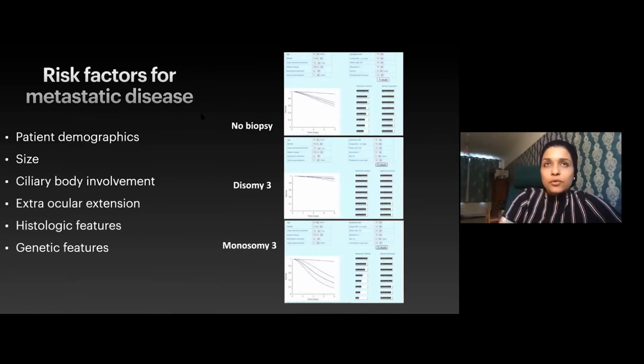And if you look at melanomas, the things that predict how likely you are to get metastatic disease, things like how big the tumor is, where it is, the size of it, and age and gender and things like that, they are important, but actually the strongest predictive factor of how likely you are to get metastatic disease is the genetic makeup of the tumor.